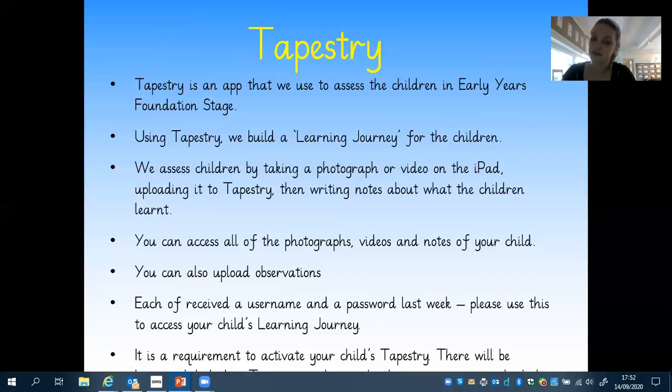So each of you should have received a username and a password for Tapestry. So please use this to access your child's learning journey. If you've not received an email yet, then please come to the office and tell us your updated email address. It might be in your junk mail as well, so check that.